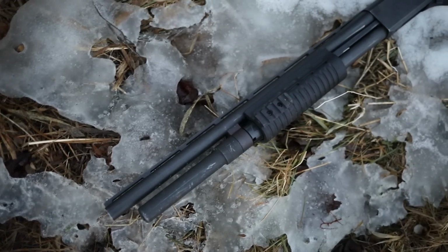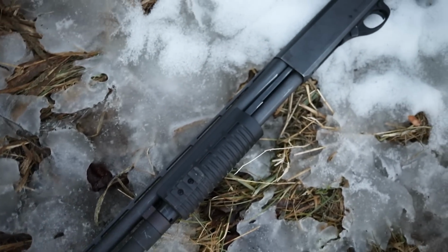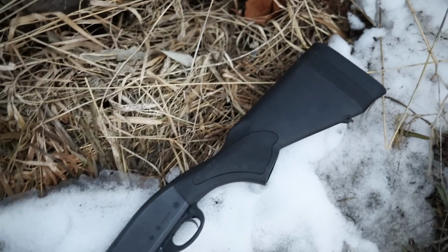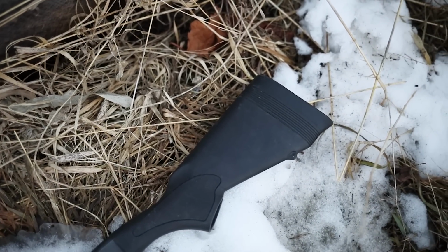I have a very nice Wingmaster 20 gauge that's old, it's from the 1970s, and it cost me about $1,000. That being said, you can also pick up guns like this youth model here for $200 to $300 depending on where you're looking, and if you get a used one, which I absolutely would suggest, considering the older 870s are actually higher in quality in my personal opinion, you can get them for very cheap and get into a gun that's very nice.